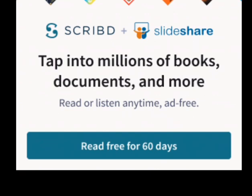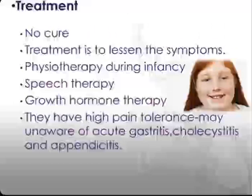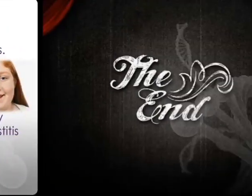Diagnosis is based on the complications that the child has and the clinical presentation, and they go for genetic testing. Treatment: there is no cure. Treatment is to lessen the symptoms: physiotherapy during infancy, speech therapy, growth hormone therapy. They have a high pain tolerance, being unaware of acute gastritis, cholecystitis, and hepatitis.